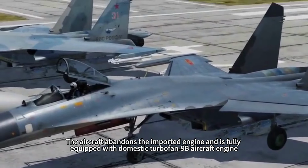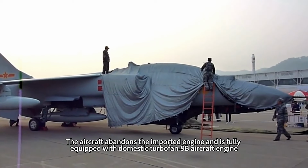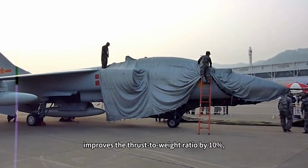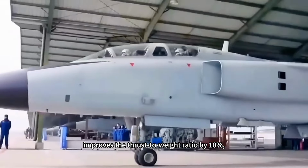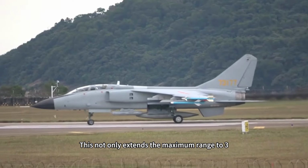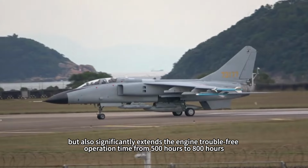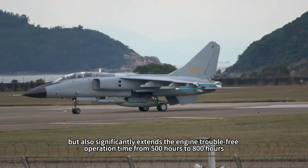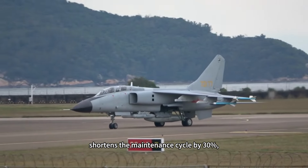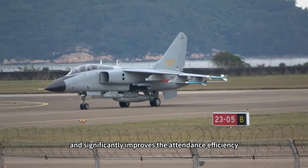The aircraft abandons the imported engine and is fully equipped with the domestic turbofan WS-9B aircraft engine, which increases the thrust to 10.2 tons, improves the thrust-to-weight ratio by 10% and reduces the fuel consumption by 15%. This not only extends the maximum range to 3,800 kilometers, but also significantly extends the engine trouble-free operation time from 500 hours to 800 hours, shortens the maintenance cycle by 30%, and significantly improves the attendance efficiency.